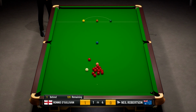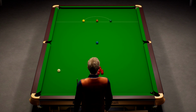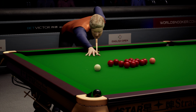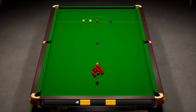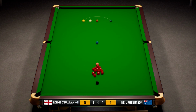Well, we missed the black. This red is on. Good pot. Brilliant pot. But, yeah, we needed to... Oh, has he got it off here? In off. Oh, well. Foul. That was a surprise, Neil Robertson like that. Let's see what he decides to do after that foul.